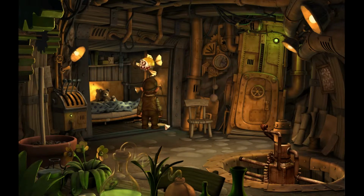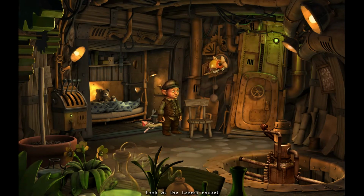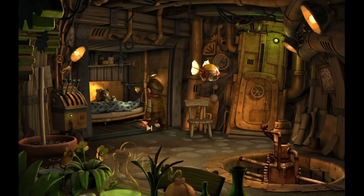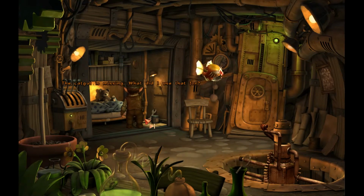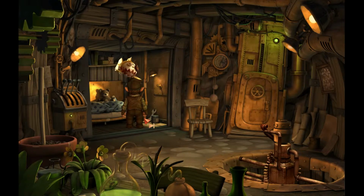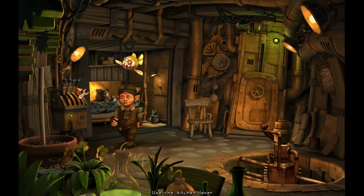Well, I wonder why. Let's see, is there anything here on the floor? Yeah, a tennis racket. Let's have a peek there. My old tennis racket, although I was never very good. Okay, Wilbur. Well, let's take it anyway. Maybe we need to... Catgut is missing. What did I use that for? I will figure out something. I mean, that's what we're here for. Is there anything else? Wilbur, do you have anything else that's very interesting in your room? No? Well, let's check out the kitchen then.